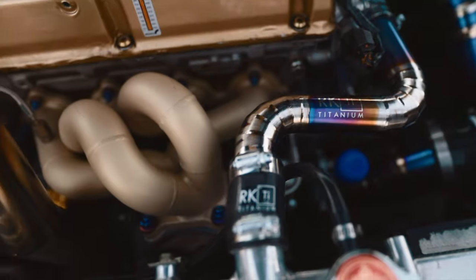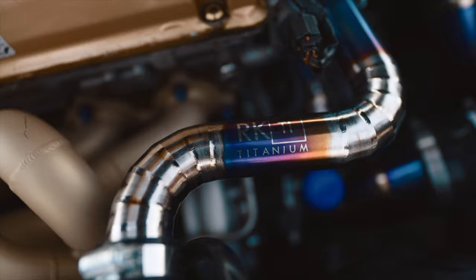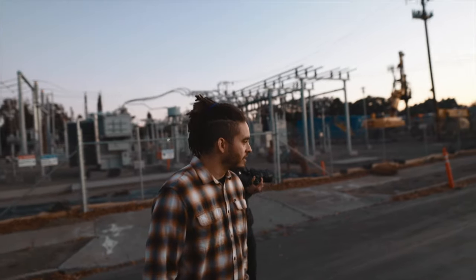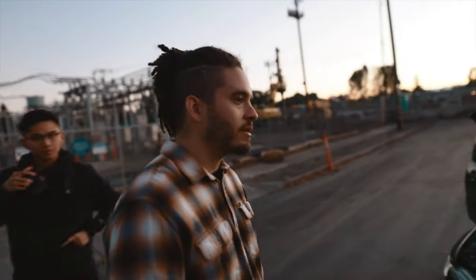Dude, these pipes are nice. Where are they made? Never heard of this brand. Guy Rob from Washington. He himself has a badass Evo. What strut bar is that? That strut bar is Cusco. Tell us about the setup. How much power are you making on this motor?